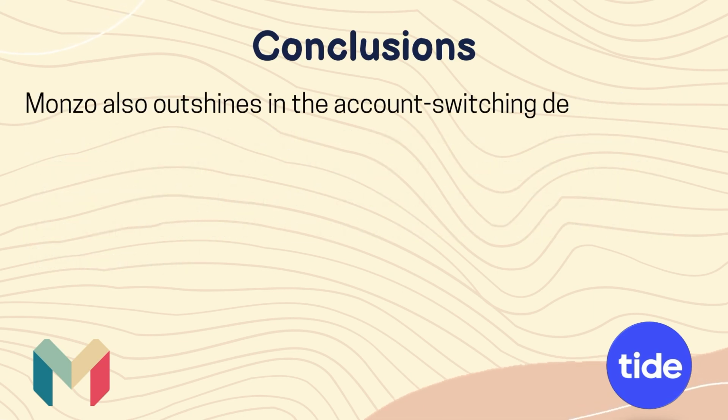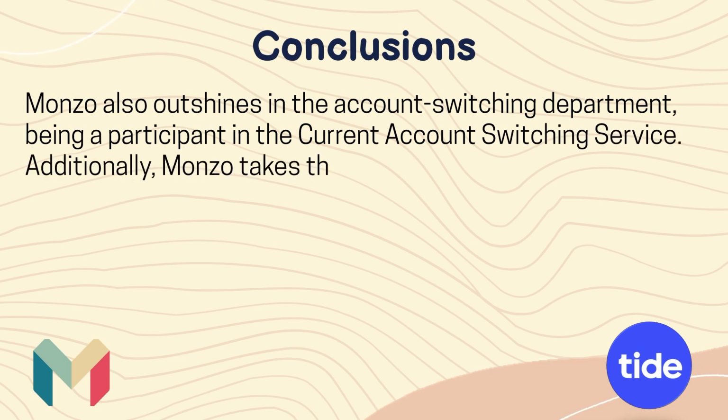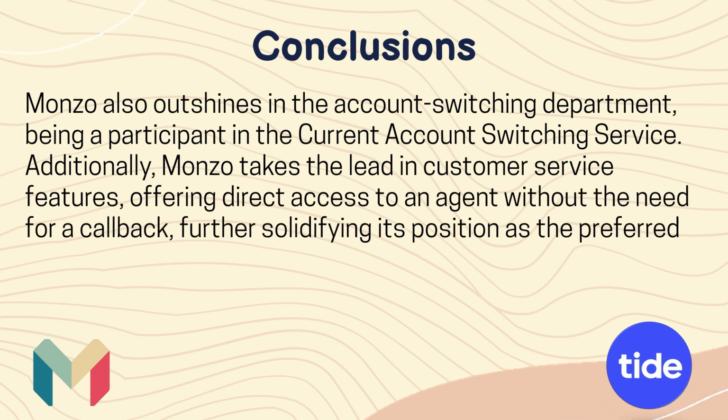Monzo also outshines in the account switching department, being a participant in the current account switching service. Additionally, Monzo takes the lead in the customer service feature, offering direct access to an agent without the need for a callback, further solidifying its position as the preferred choice.